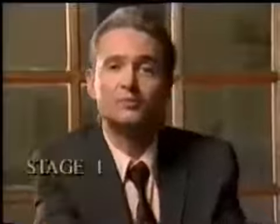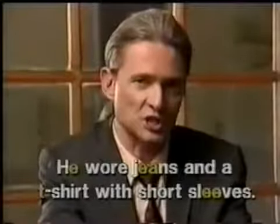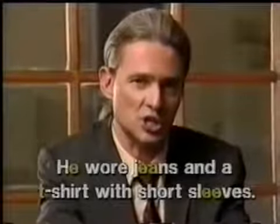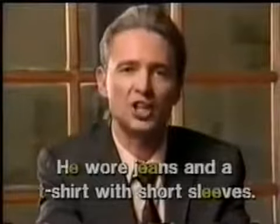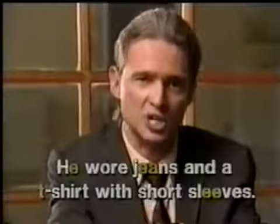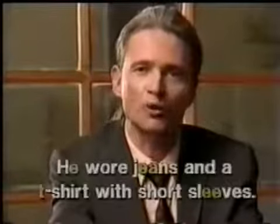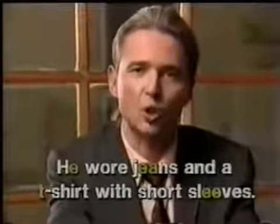The next sentence. Stage one for 3 seconds. He wore jeans and a t-shirt with short sleeves. Stage two, sustain the E for 1 second. He wore jeans and a t-shirt with short sleeves. Stage three, sustain the E just long enough to feel vibration. He wore jeans and a t-shirt with short sleeves.